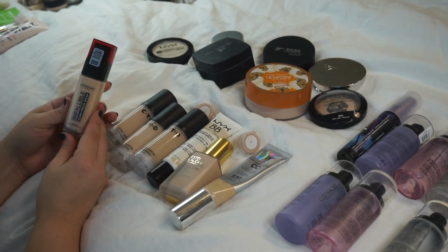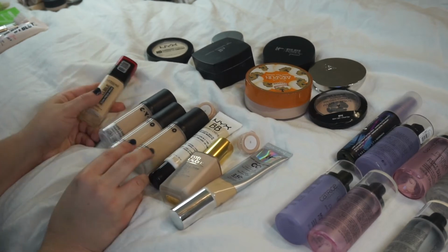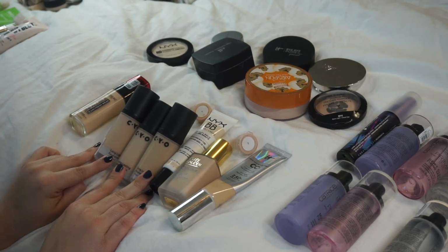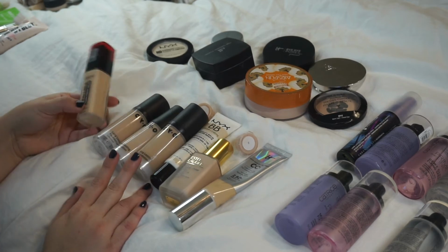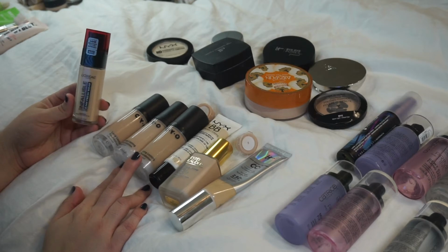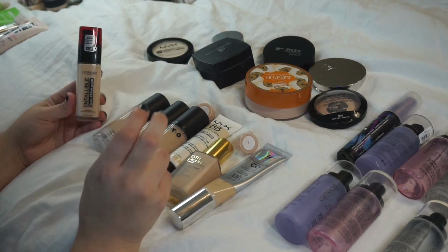This is the last foundation that I will be keeping. This is my only, as you can tell, really full coverage. Sorry, I didn't mention, but these are a very dewy medium coverage fresh finish on the face. This is more full coverage, but it does dry down to be a bit more satiny, and it's not extremely drying on my face. So this is my event.